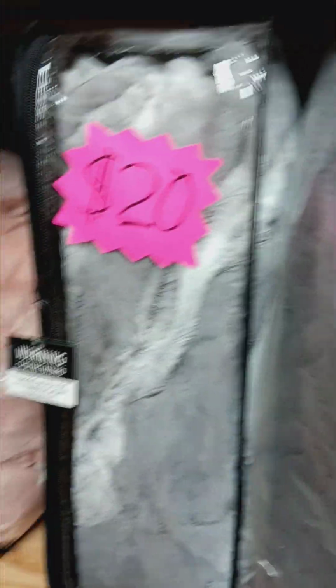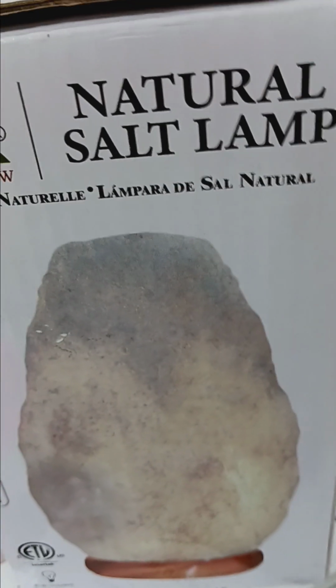$5 each. Decorative pillows and sets are $10. Knit throw. All these pillows here. The colors look like quilts and stuff? Picture frames. Well, look at that. It's a natural salt lamp.